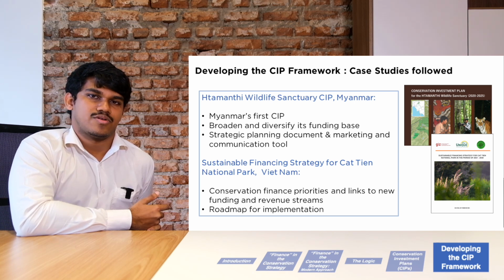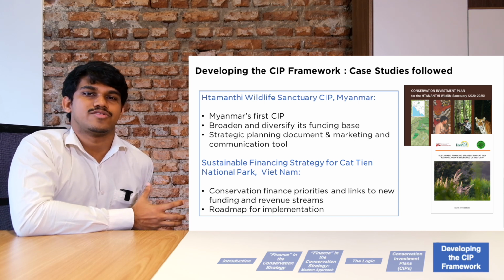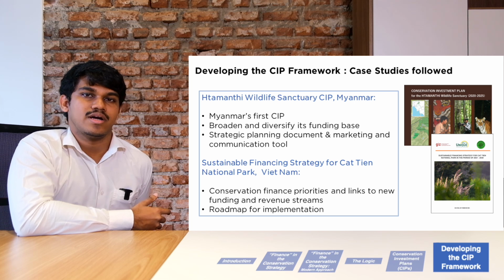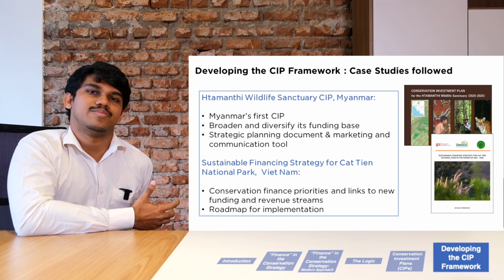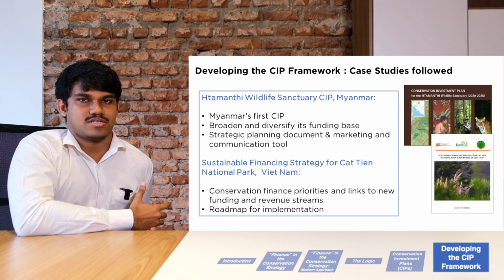Firstly, we focused on the Hitamanthi Wildlife Sanctuary CIP in Myanmar. So this was Myanmar's first CIP, where it decided what exactly needs to be done to broaden its financing base. This was a document that was used by government as well as other stakeholders to communicate these needs to ensure that this wildlife protected area's ecological value is properly conserved.